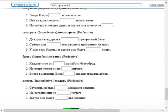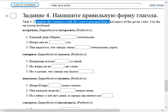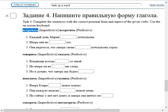So, we're already on the last exercise here, so not too bad. Some blanks to fill in. Каждый день Maria something почталова. Complete the sentences with the correct personal form and aspect of the given verbs. Oh, I see. So this is the verb, and you have to fill in each of these three boxes with that verb.